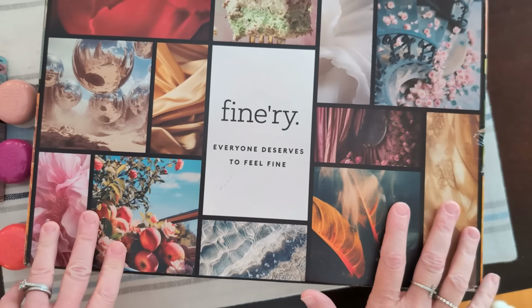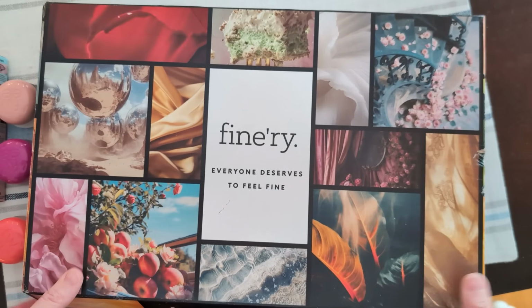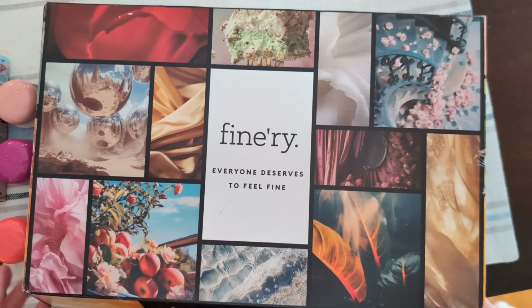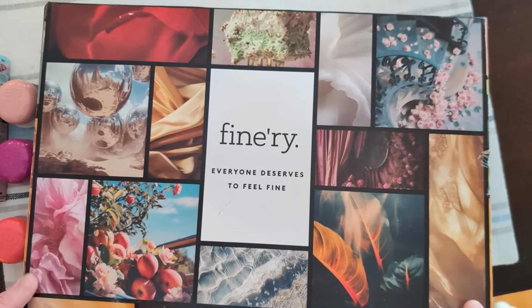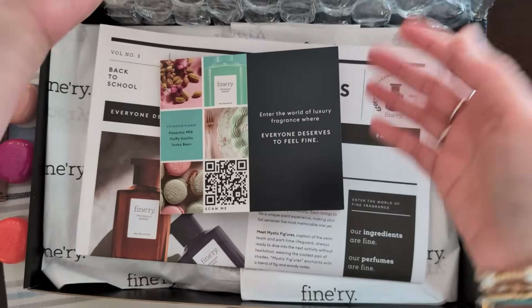Next up, I also got a PR package from Finery Perfumes. If you don't know about Finery, they are available at Target, and they're kind of like a dupe brand. They like to dupe a lot of the higher end perfumes, so I'm really excited to see what they sent over. I haven't actually opened this yet, but let's see.